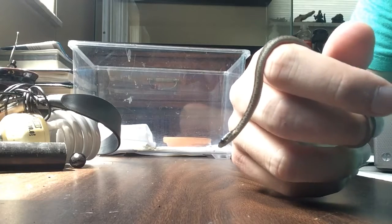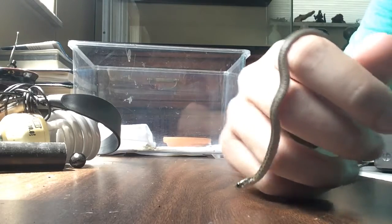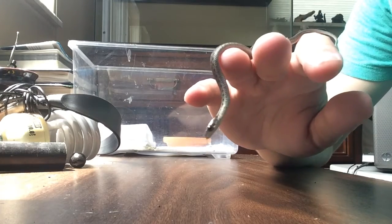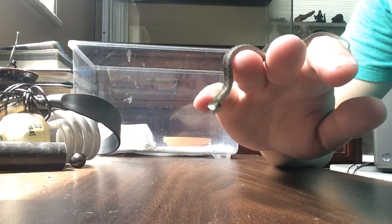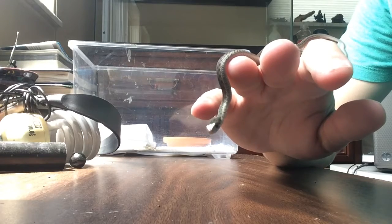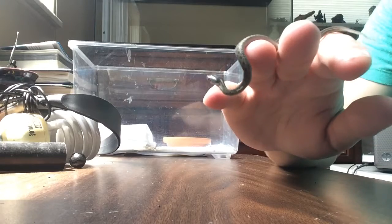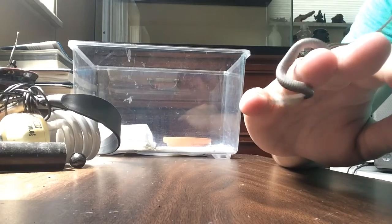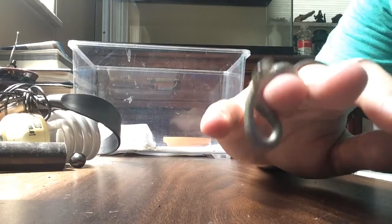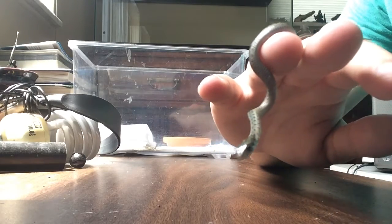He's still doing very well. He's eating pretty well. He didn't eat for the first week I had him, but I put little small slugs in there, and they would disappear. I wasn't sure if he was eating or not, but yesterday I offered him a small worm and he ate it right away. So I know he's eating now, which is great.